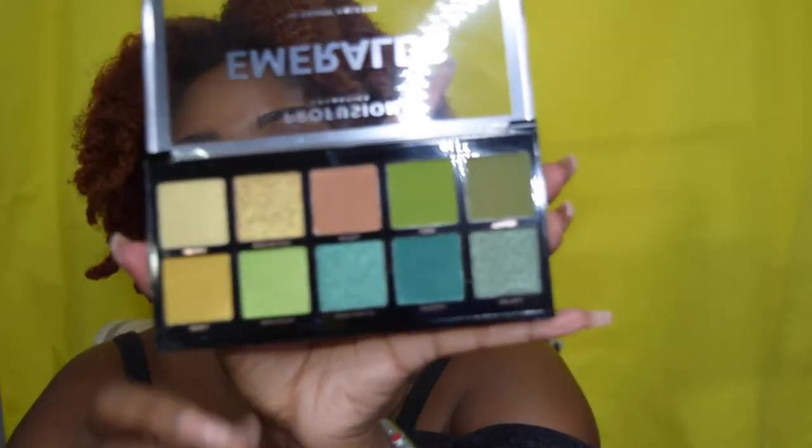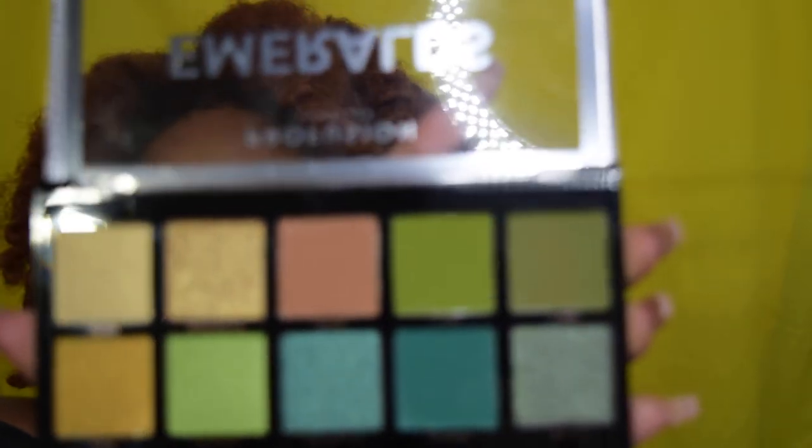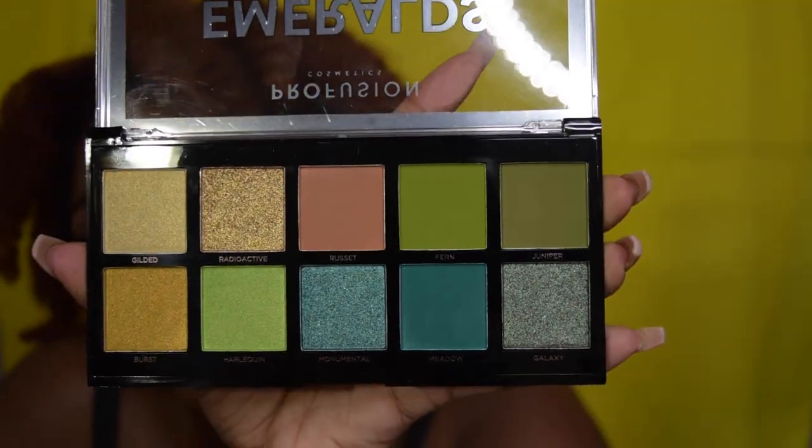And these are the shades. I'm like, yeah, St. Patrick's Day in this thing. You hear me? And I love it. The first shade I'm going to swatch is... These are really pretty.